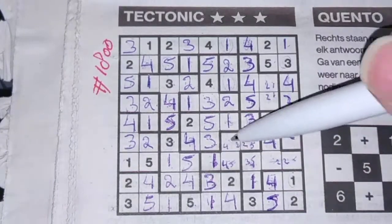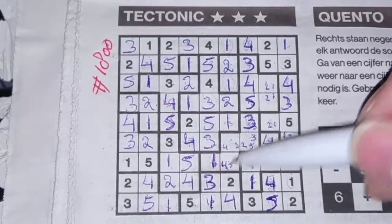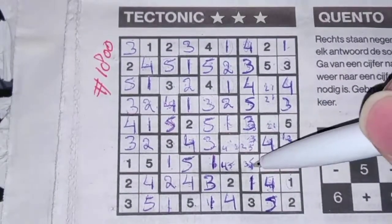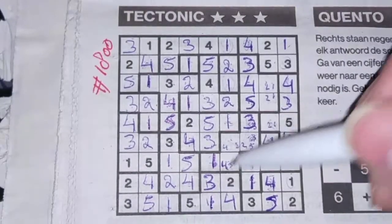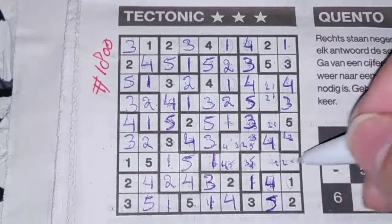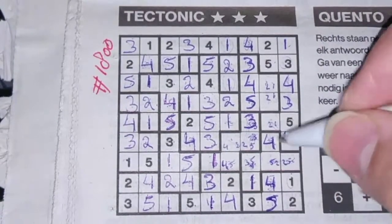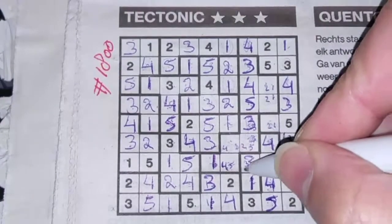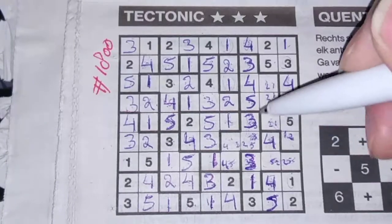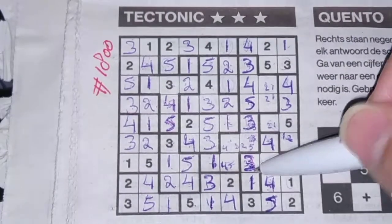We have a 5 5 here. That means that this box cannot be a 5. Otherwise, I cannot fill any 5 in one of those 2 boxes. So this cannot be a 5. So the 5 should be in one of those 2 boxes as a pair. 2 and a 5. So 1 digit left should be the 3. So this is a 3.